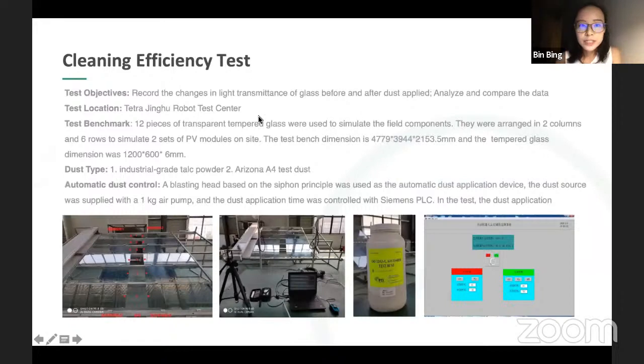So a couple of tasks that you need to run before we have the robot installed on the PV plants. First one is the one that a lot of our clients care the most about, the cleaning efficiency test. This one I'm showing right here is a test that we've done in-house in our robot test center. As you can see right here is the layout and the measure points, the setup of the test.